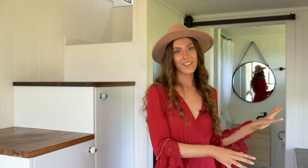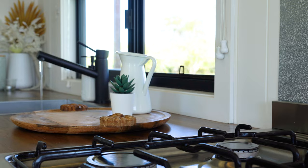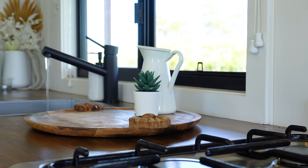Now on the left-hand side of the kitchen, this is where the sink area is, a really decent sized sink at that.